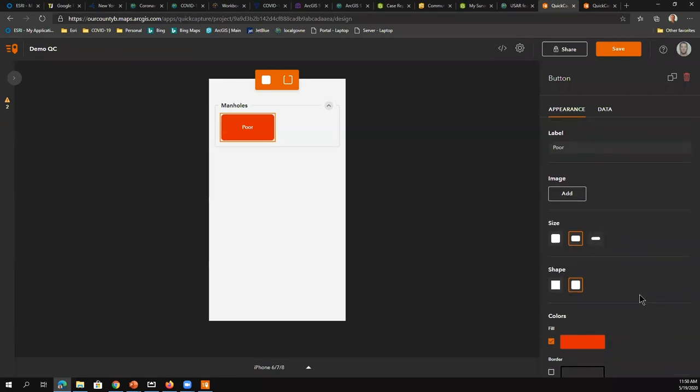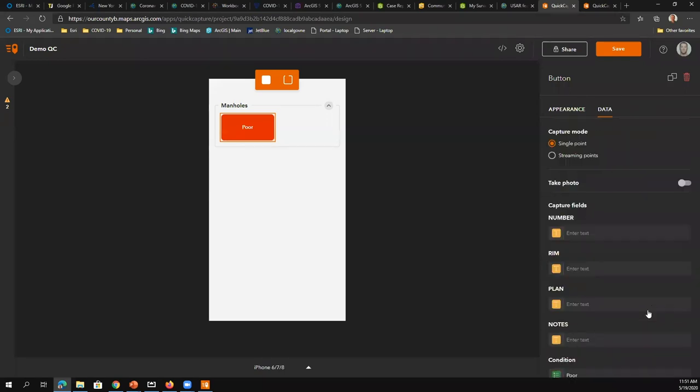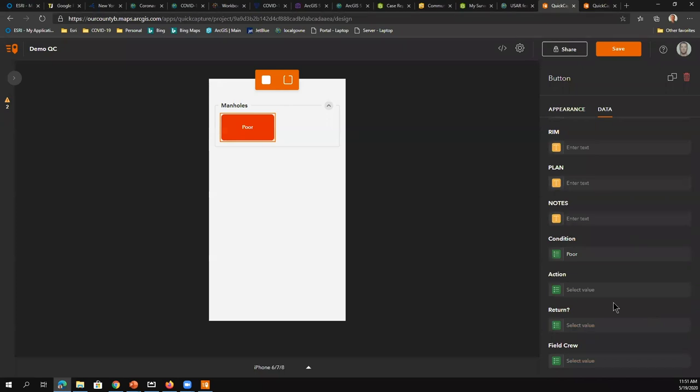And if I wanted to fill in other values in any of the other data fields, I could do that. So that's all in here. So you can say like, okay, whenever it's poor, I wanna put a coded value in here that someone has to return. And we'll set the coded value of return. And then we'll say, we're gonna set that to yes. So whenever they collect information about a manhole and it's determined that it's in poor shape, I'm going to set that up, okay?